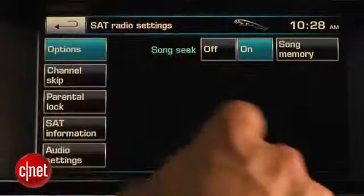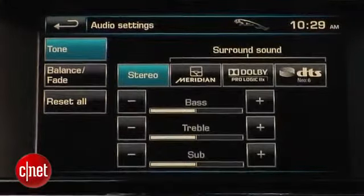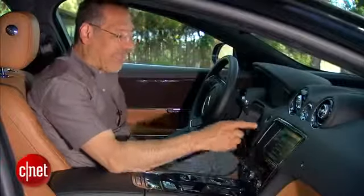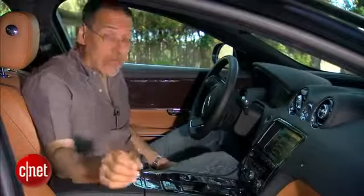You've also got 30 gigabytes of hard drive space in this car, something else that I don't think is terribly exciting. What you do have are a whole lot of surround modes, from standard stereo to Meridian to Dolby PL2 to DTS. And that's because we have the top Meridian sound system here. This guy is 825 watts and 20 speakers.